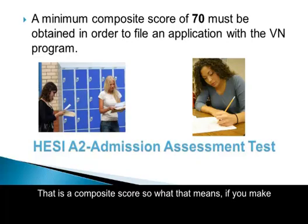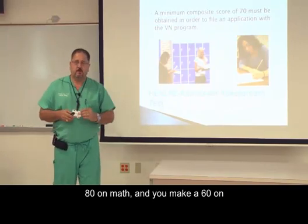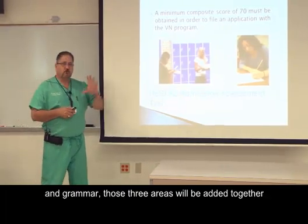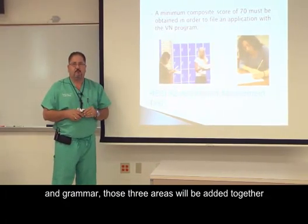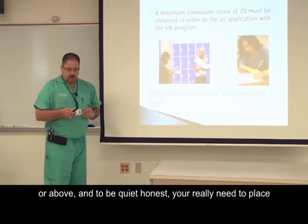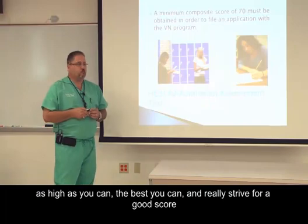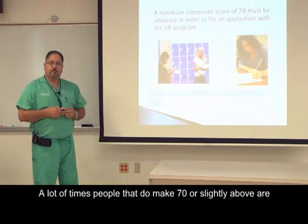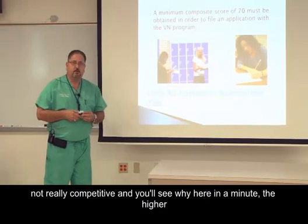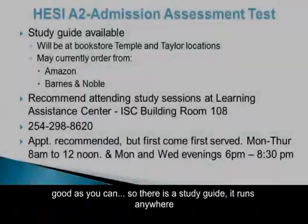So what that means is if you make an 80 on math and you make a 60 on reading comprehension and a 90 on use of words and grammar, those 3 areas will be added together and averaged. So it is a composite score. We're looking for 70 or above. And to be quite honest, you really need to place as high as you can, the best you can, and really strive for a good score. A lot of times people that do make 70 or slightly above are not really competitive, and you'll see why here in a minute. The higher you make, the more points you get. So you do want to do as good as you can.